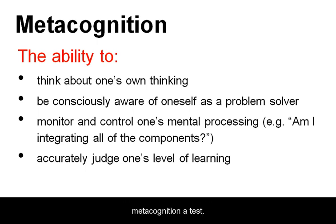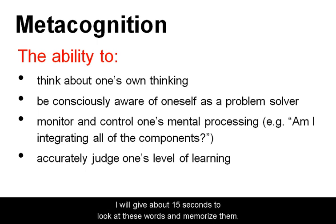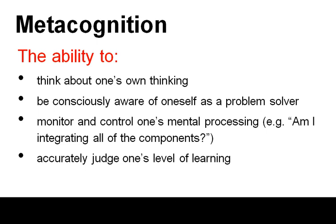Now I'm going to give your metacognition a test. In the next slide, I will show you a list of words. I will give you about 15 seconds to look at these words and memorize them. Go.